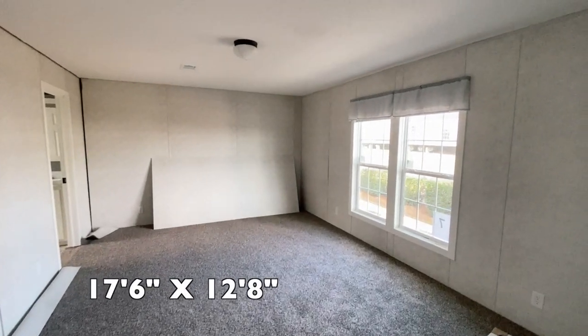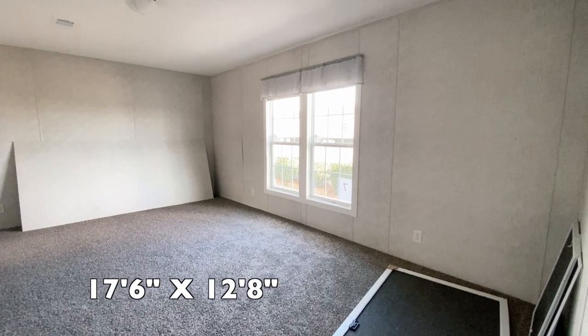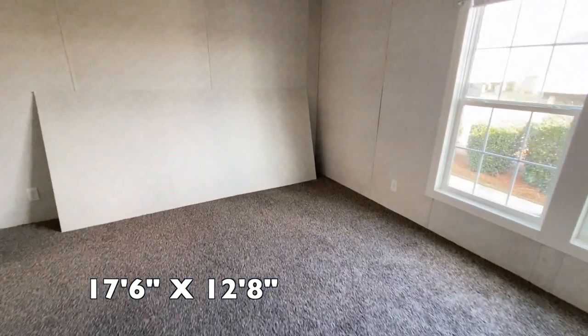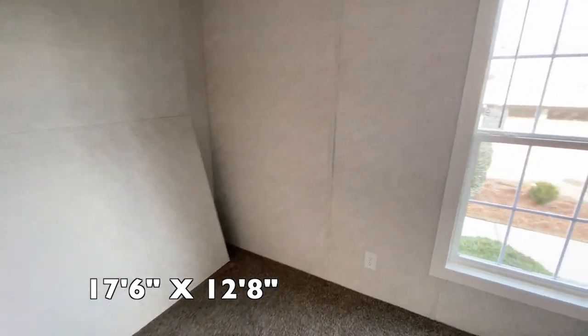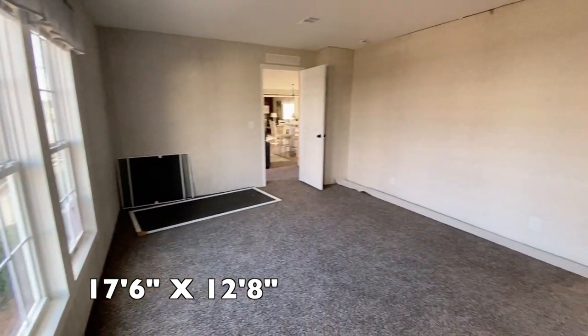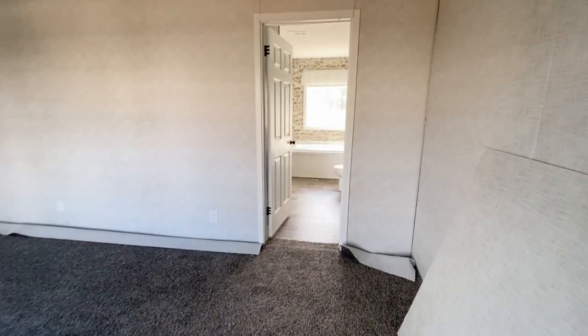All right, we've reached the master. Whoa, this is a big master. You've got a lot of space in here, you guys. This is a big master. So really awesome Live Oak Homes. Love the size of this master. Plenty of space in here for you and your mate. Just love it. Such a nice space, so light and bright in here.